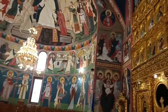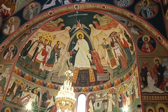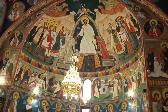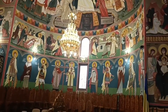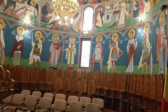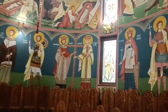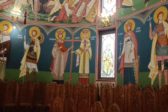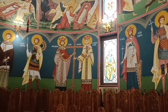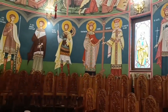Finally, on this side, you can see the big icon representing Jesus Christ going to hell to liberate all the people from hell after his resurrection and transporting them to heaven, and also the military saints. One of the most important icons of the Greek Orthodox Church is this icon of the Emperor Constantine and his mother Helen, together with the cross where Jesus was crucified, and a cross which was found by them.